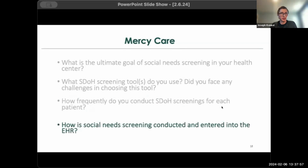How is social needs screening conducted and entered into the EHR? Yeah, so like I said before, it's conducted during our rooming process of our patients. Our medical assistants support us in this, and it's part of the flow sheet in the EPIC workflow. So it's just built into the system, and it's part of their routine.